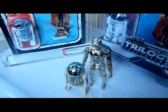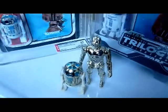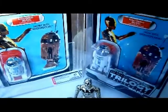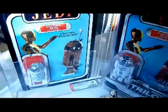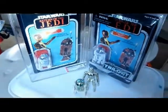Okay, so here we are. R2-D2, C-3PO, my own toys from my childhood. Then a recent purchase, well, both are quite recent, the OTC R2-D2 and the original 77 back VO, Return of the Jedi 77 back. Looks amazing.